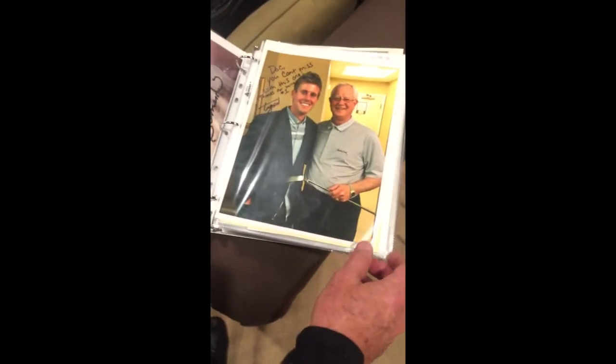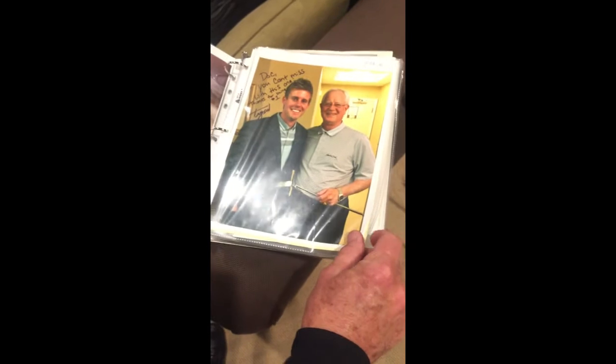Scotty made me this putter here. Cameron made me, I mean, this is a young Tyson Lamb made me this putter. That's his number one. That's his first putter that he ever made and sold. So it's fun.